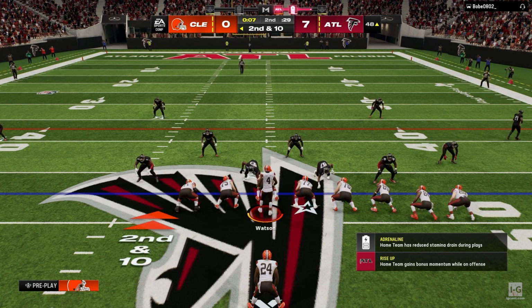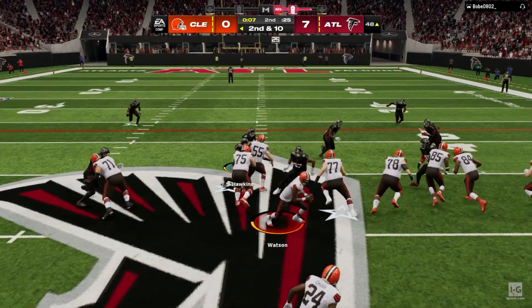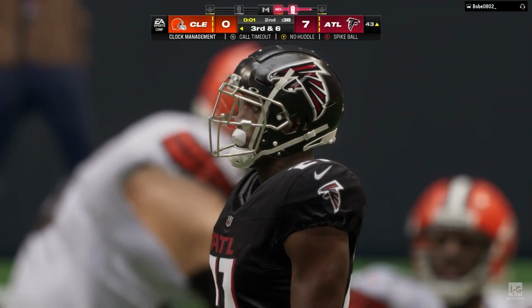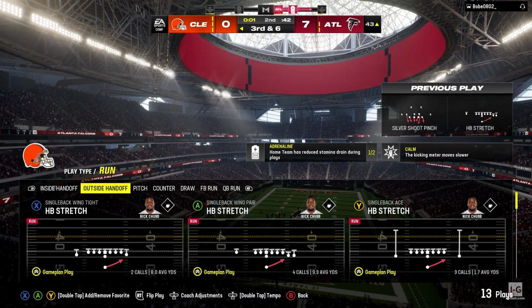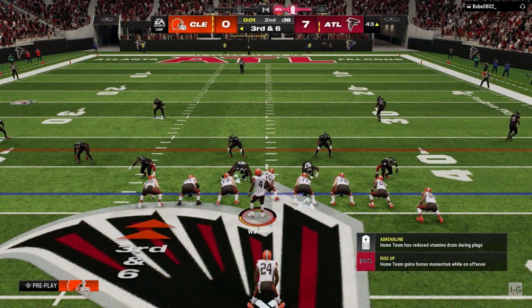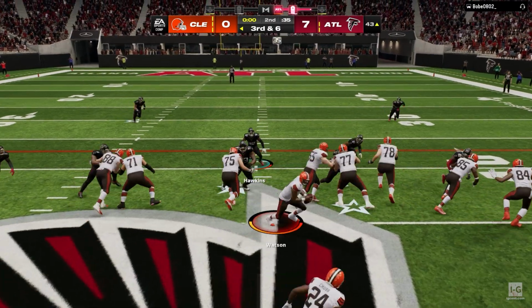So after the incompletion on first, now 2nd and 10. A give running right is Chubb. And now they'll take a timeout defensively. After the 2nd down play, they burn the timeout, making him sweat out the final few ticks here in the 2nd quarter. And unless this is a quick incompletion, this is likely the last play here of this first half.